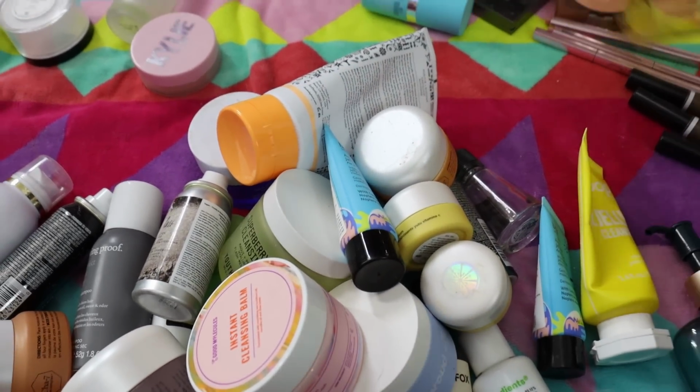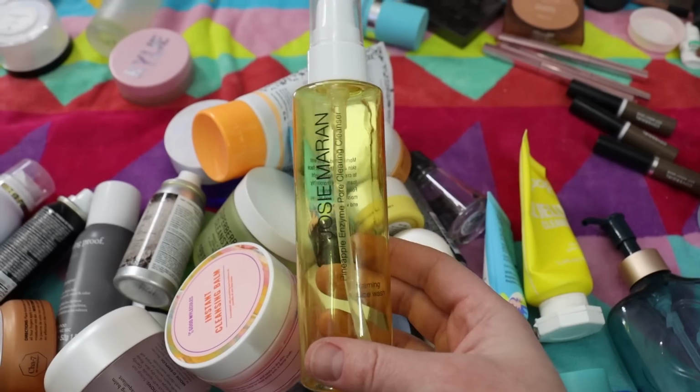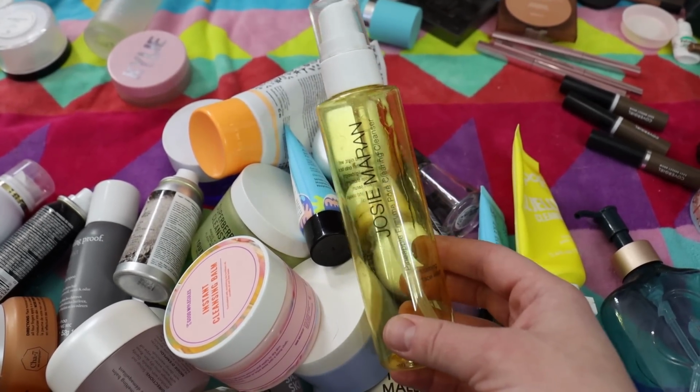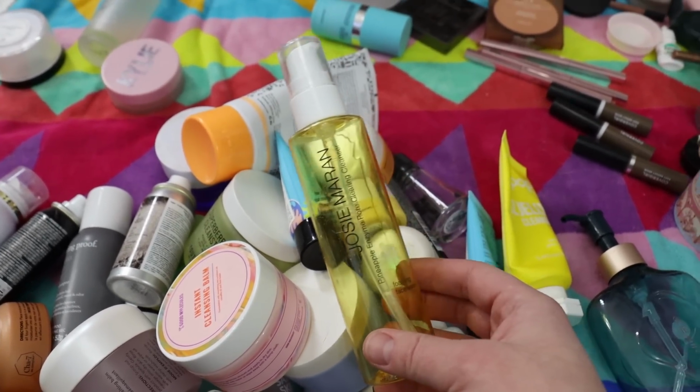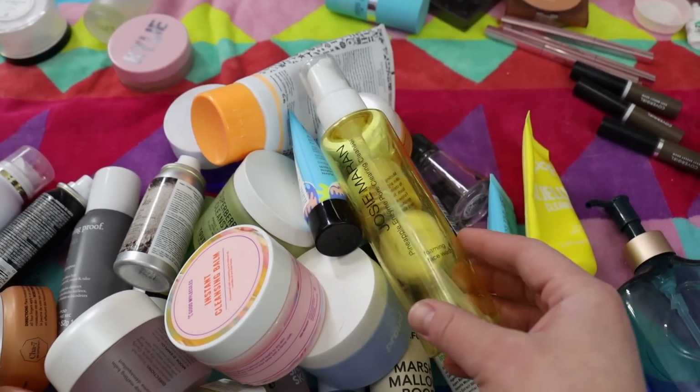And then the Josie Maran Pineapple Enzyme Pore Cleanser right here. This is one that I go off and on using here and there. I've been through several bottles of this too. I'll use it, use something else, go back and use it. So use up that guy right there.